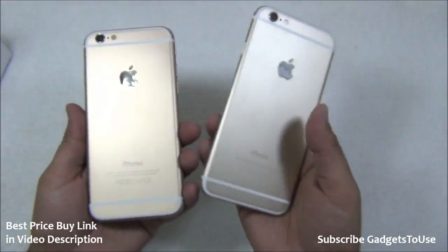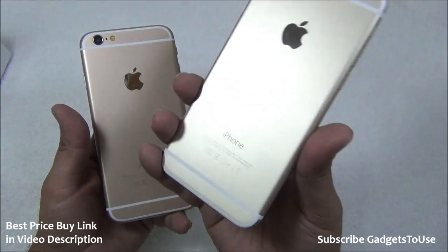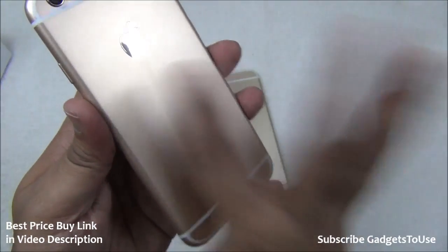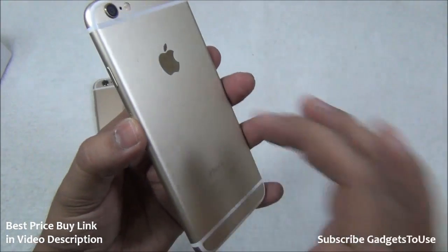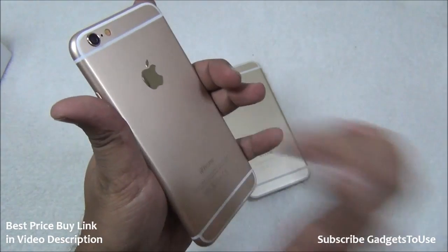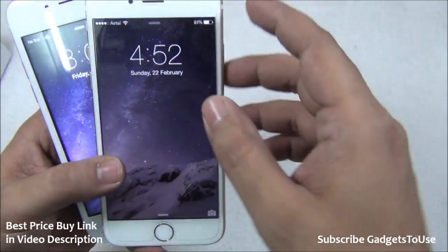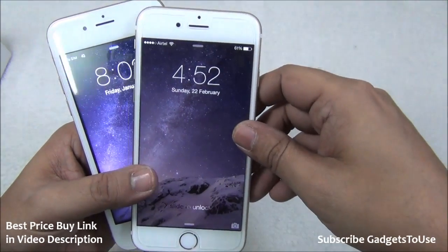As far as the color difference is concerned, I don't know whether you can see that, but there is a definite color difference between the original gold iPhone 6 which I have and the fake one. The fake one is actually made of plastic. You can tap it like this and you will hear a plastic sound, whereas the same does not happen over here. This is a very different kind of sound compared to this cheap quality of sound. So this is how it is. As far as the front profile is concerned, let's take a look at the front profile now. The front profile is very interesting, because from the front you cannot actually identify which one is original and which one is fake.